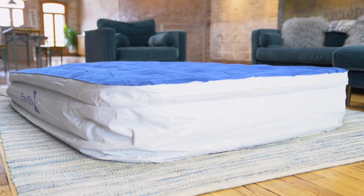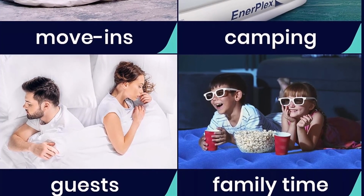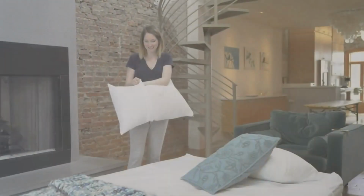What we like about it. Available in 13, 16, and 18-inch models. Quilted fabric topper. Firmness is adjustable. What we don't like about it. No detailed cleaning instructions. May lose air overnight.